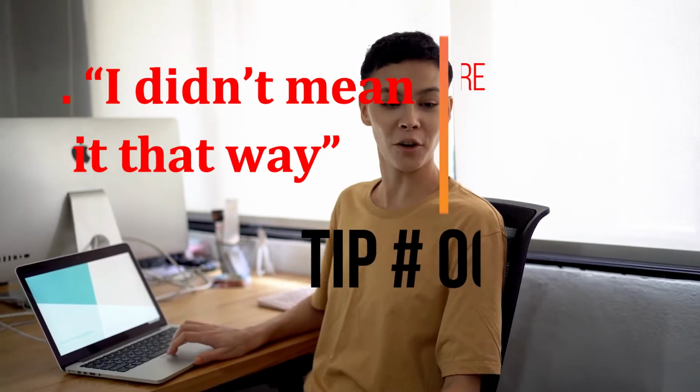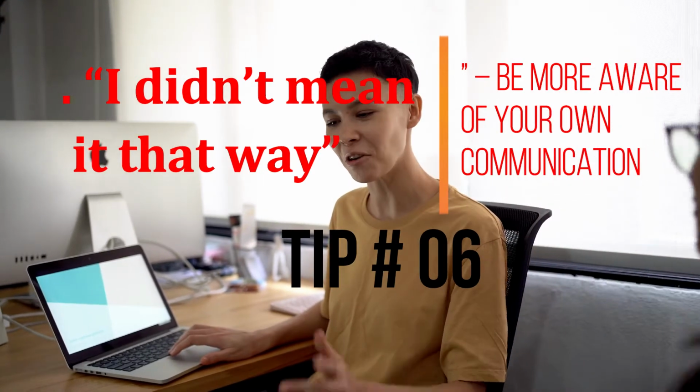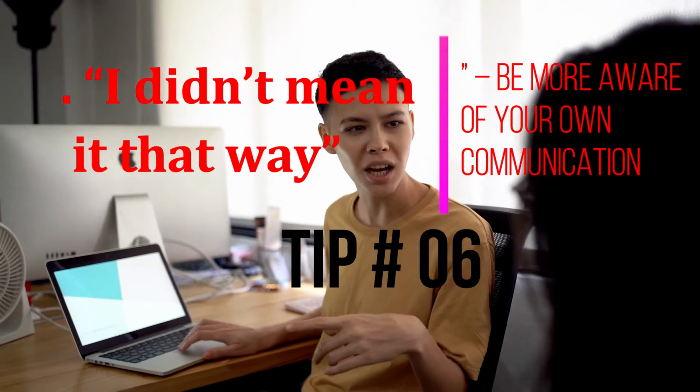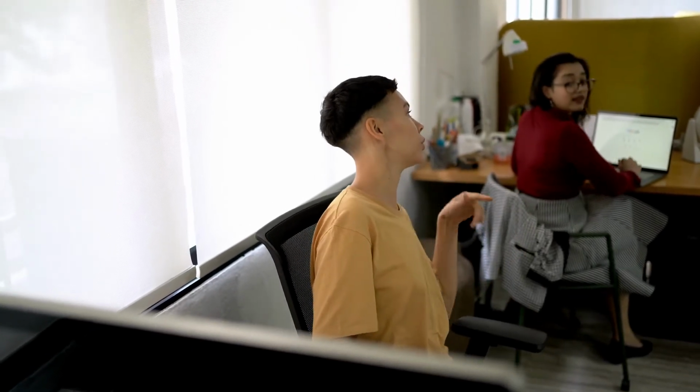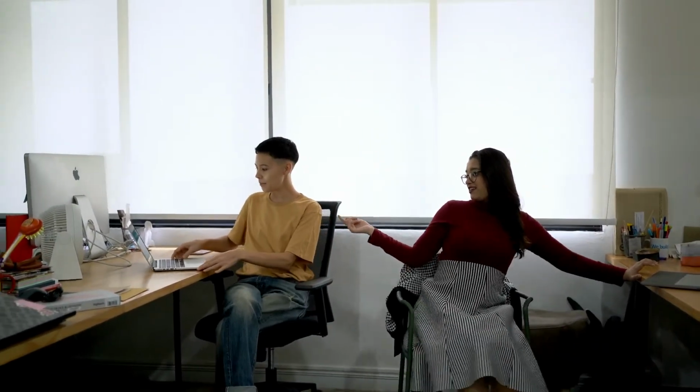Tip number 6. I didn't mean it that way. Be more aware of your own communication. Of course, you always know exactly what you meant by a particular statement. For your colleagues, however, it can often be difficult to interpret your statements correctly. To avoid misunderstandings, you should be aware of your tone and body language. In particular, nonverbal signals can often give the wrong impression.